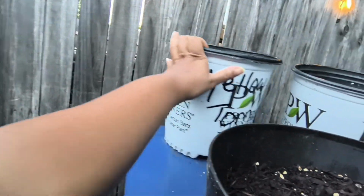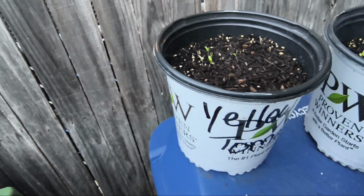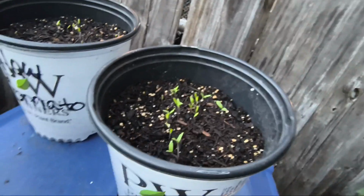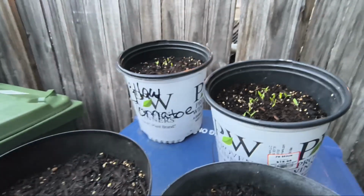So this right here is a yellow tomato, and look at that, it's so beautiful. And then right here is that yellowish orange tomato, and that one is doing amazing. So yes, that is what I've been up to.